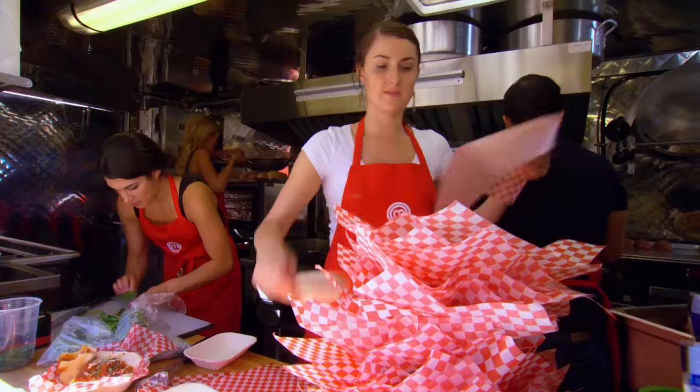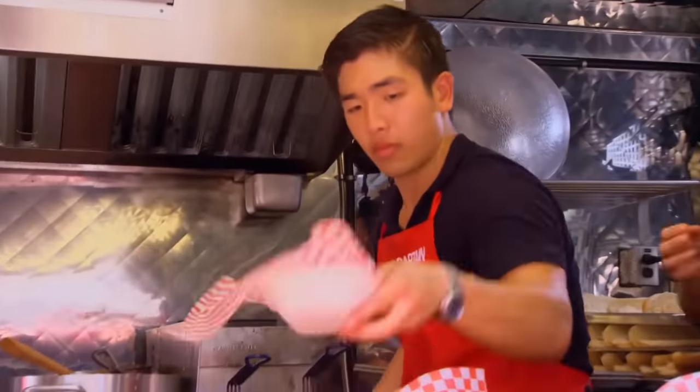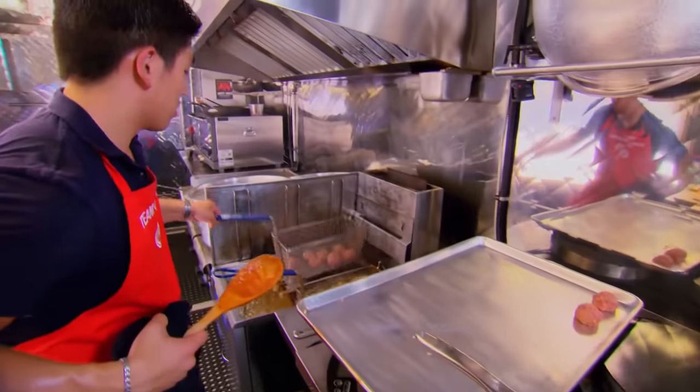Danielle's making crucial decisions, and I'm agreeing. Yes. Danielle's helping me stay calm. I don't want to be frantic in a team situation because that'll just make the whole team frantic. Just before service, we all pull it together.